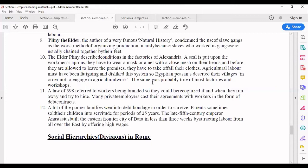The late 5th century emperor Anastasius built the eastern frontier city Dara in less than 3 weeks, by attracting labor from all over the East by offering high wages.